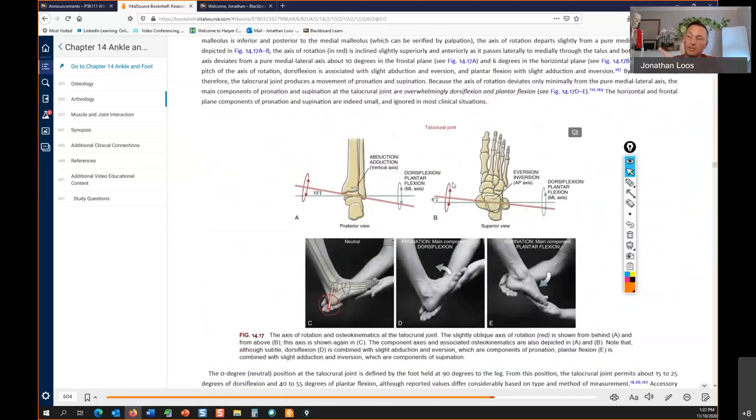Okay. The ankle. And again, I have this in the video, but I think it's better to show it. It's interesting that dorsiflexion and plantar flexion are not 100% purely in the sagittal plane. You actually tilt out a little bit. So when you do dorsiflexion, when you bring your toes off the gas pedal, you're not coming straight back. You're coming back and out a little bit.